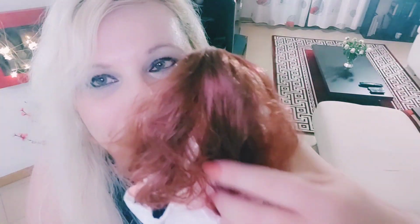Prefer your hair down. I say to apply some oil on your ends. You see, just a little bit. This is the best choice for you, to have your beautiful hair down. Brush it again, and then I'm going to put the veil back.